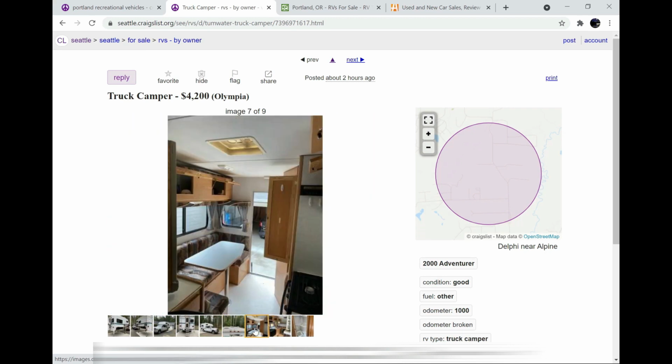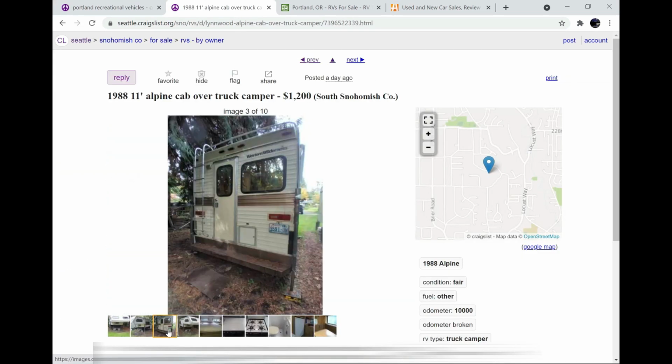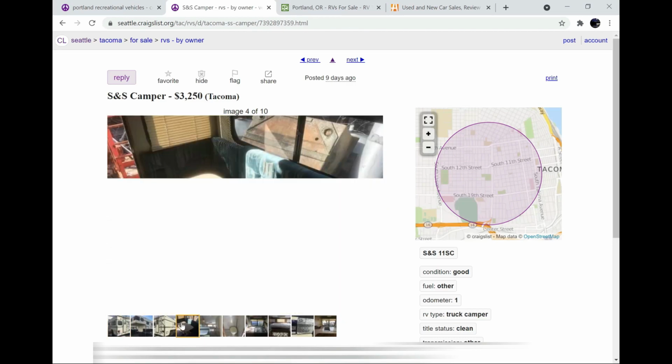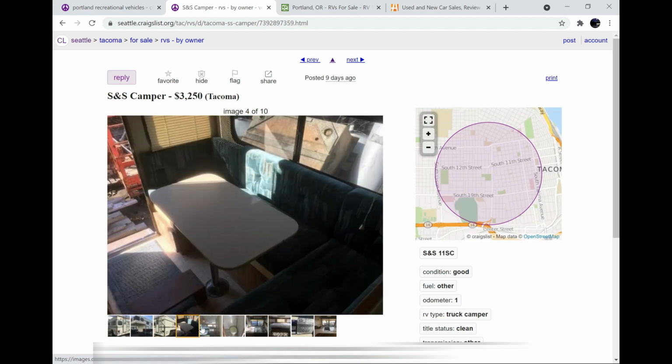Here's another one that looks good. This one is only $1,200. At least they are honest and say it's in fair condition. And here is one more. I think it is safe to say a truck bed camper is a viable option.